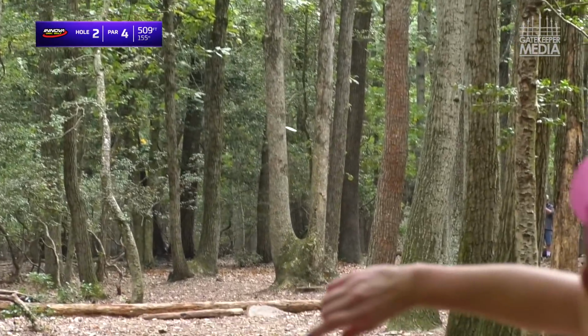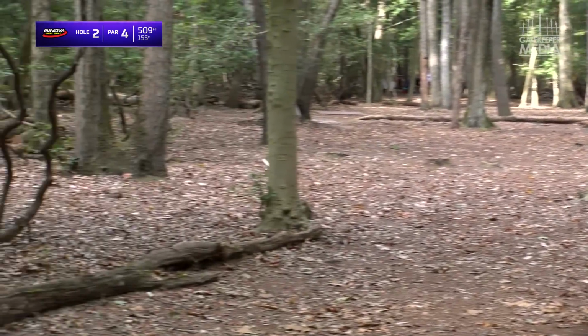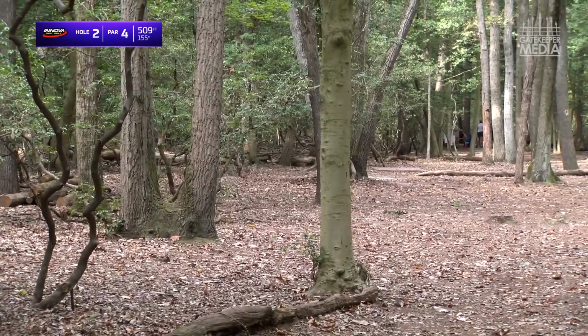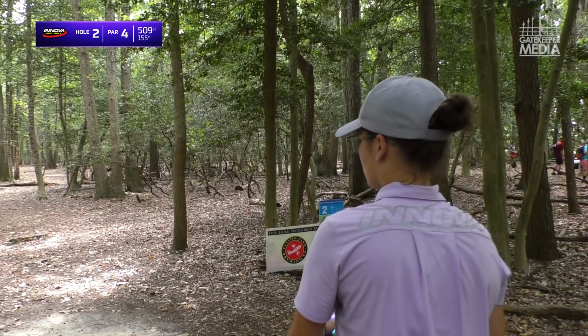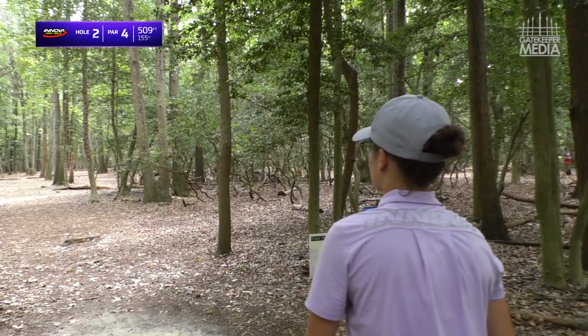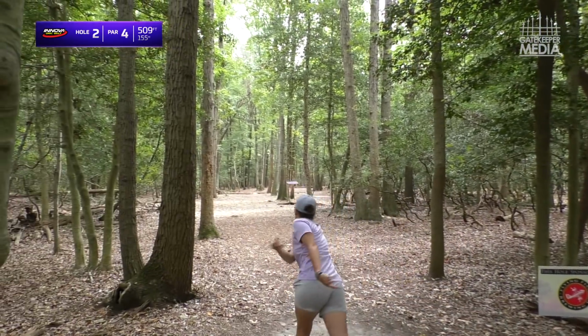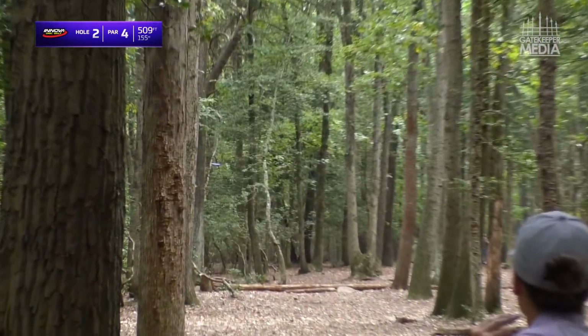Great shot that she had. It stood up just a little bit, and it'll hyzer her out nice in the four-way. The thing is, when you're throwing lefty or righty forehand, you really want to have that gentle fade to make sure it doesn't fade or skip off onto the right side of the fairway. This Kona's also going forehand.